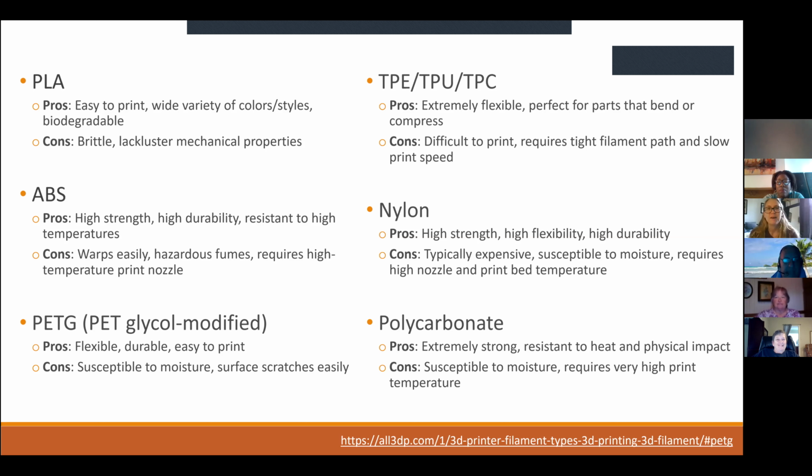There are tons and tons of maker spaces that have 3D printers, and they were actually a big part of the pandemic response in printing face shields and masks and stuff. So the artists and the scientists kind of combined recently.